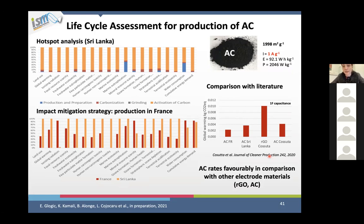So here we selected the production of activated carbon to analyze the life cycle assessment, to produce the activated carbon with the highest surface area. And we found that the activation process of the carbon has a higher impact. But to mitigate this impact, the life cycle assessment was analyzed with the production in France, taking into consideration production of the activated carbon in France. And it was more efficient because of the energy mix used in France, compared with Sri Lanka.